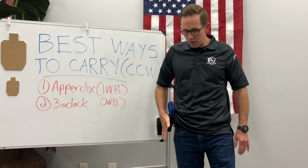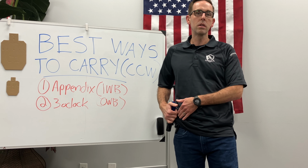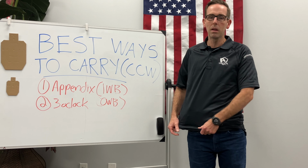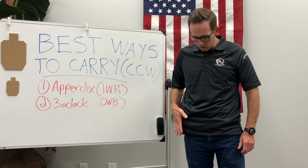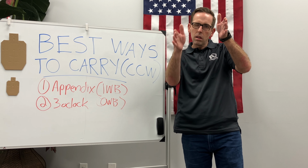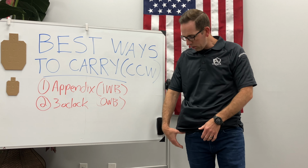But this is another good position, 3 o'clock, to carry your gun for concealed. 3 o'clock is another good position, but you have to think about a few things. The same thing, printing, because it will be on your hip, and it will make your body look a little uneven if someone could see that bump on the side there, but also how you have to draw here.